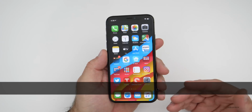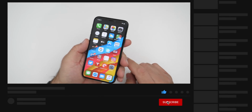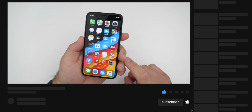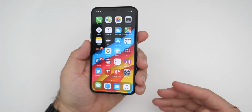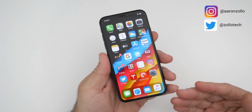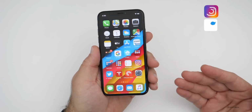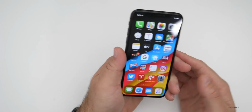iPhone X has been out for quite some time. In fact, it was released in 2017, and it was only available for 1 year. When the iPhone XS and XS Max came out, Apple stopped selling it new on their website. You could still buy it refurbished from their website, and you can still buy it today refurbished. So I wanted to help you decide whether or not you should pick one up in 2020 or upgrade from your iPhone X to something else in 2020.